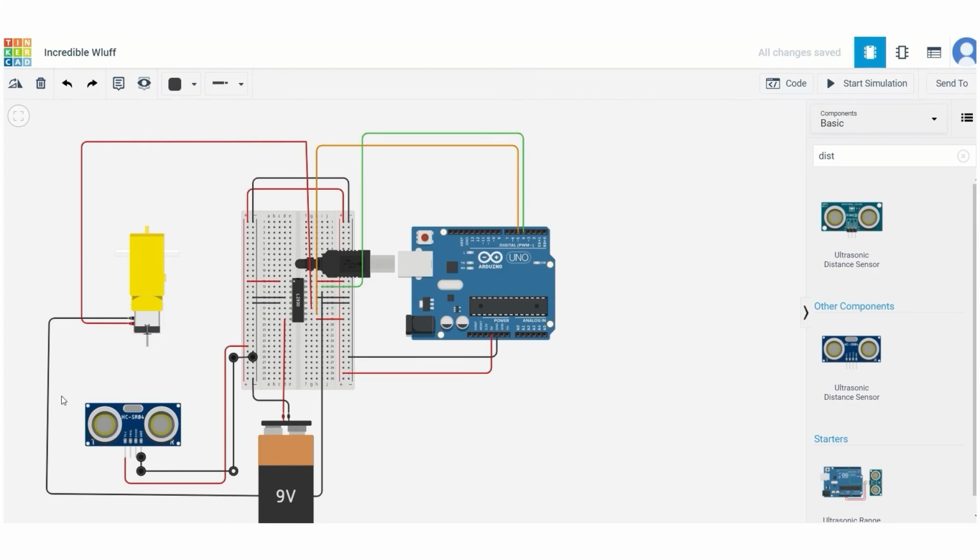Now there is a trigger and echo pin. You can see a trigger pin and echo pin. It is just like in a gun, if you are pressing the trigger button to fire the bullet, right? In the same way, it does the same thing. So this should be connected to the Arduino.